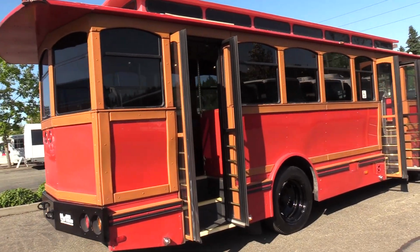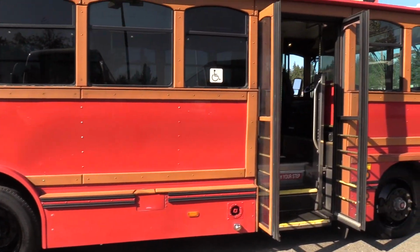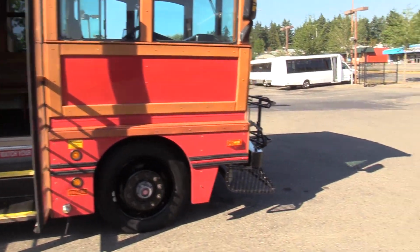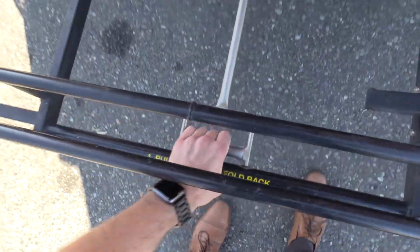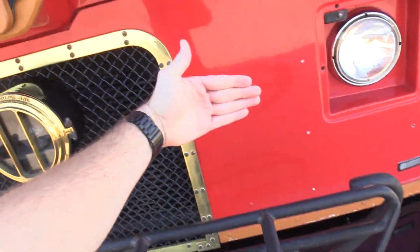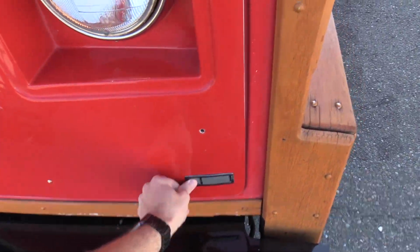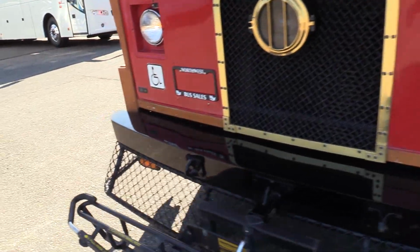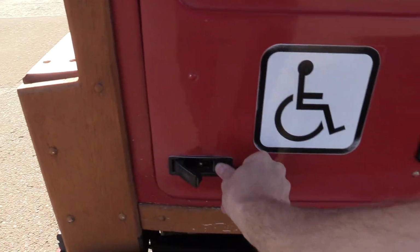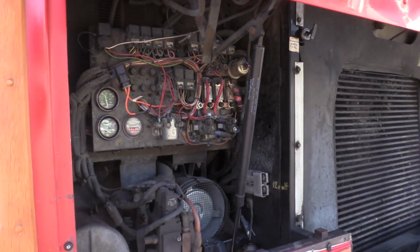This is an enclosed trolley, which means it's not open air, so you can use it in the winter time and everything, all seasons. All right, so starting on the front here, there's a bike rack up front. Down just like that, right back up. This part right here actually comes out, and actually I might as well just show you here. Just like that, and then it comes up like that.